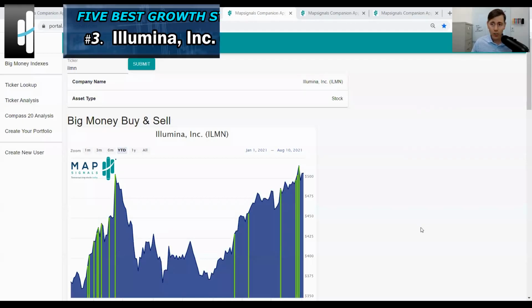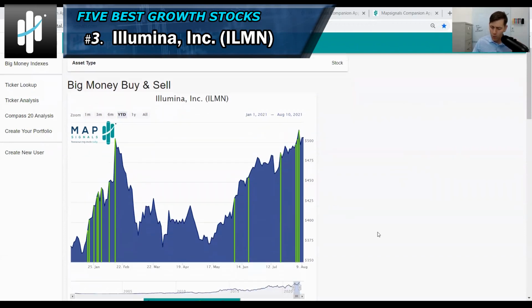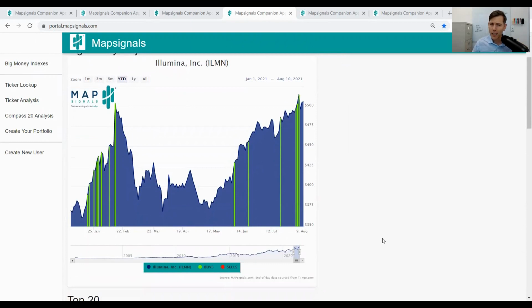The number 3 growth stock is Illumina. Now, I actually own this one in personal accounts. It's like a genomic play. They deal with sequencing and all types of cool stuff. They were a big name a couple of years ago. Nobody really talks about them anymore, as much as I can tell, but it's starting to come back around because healthcare names are starting to get bid up.